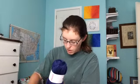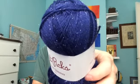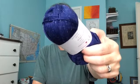Now, if you recall from previous episodes, I talked about getting the Knit Picks Stroll in white and black, the fingering weight, for my police box socks. I had thought about just dyeing up some yarn, but then I noticed the Stroll Glimmer was going out forever, apparently. Maybe not forever, but they were getting rid of it, at least for now. So they were low stock of this color. It's called Jay. And so I thought, this is cheap, and it'll match up with the Stroll that I've already got for the white and the black. And I just don't know why they're getting rid of the Glimmer.